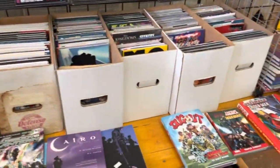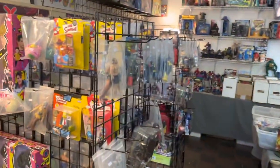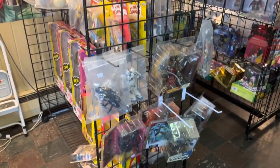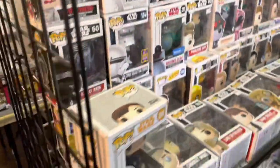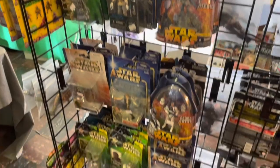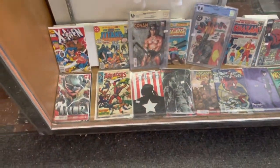It was like $50. This store is very fairly priced. The owner, Josh, is a great guy. Again, Weirdo Comics and Collectibles in Scotia, New York. And he did say he would ship anywhere. Just look up the store on Facebook. He said that'd be the best way to contact him. And if there's anything you see here, he would definitely ship to you.